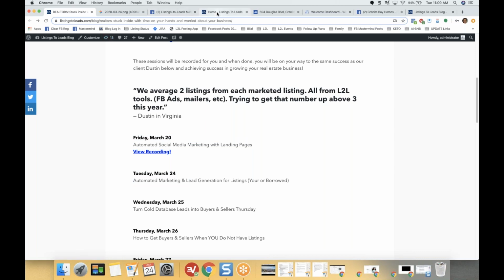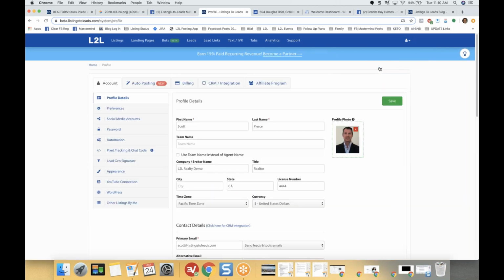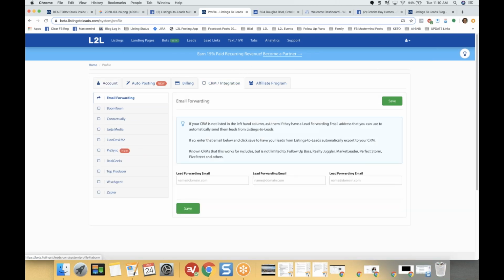All right. So with that said, I am logged into Listings to Leads. And the first thing I'm going to do is go to the profile real quickly, because there's a few things in the profile we want to make sure that we've got, just so you know where they're at. One is your CRM integration. So if you're using a CRM, please note the options that you've got right here.